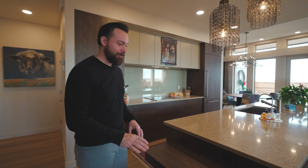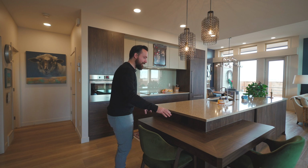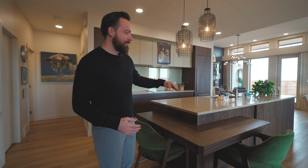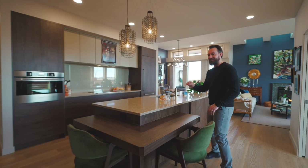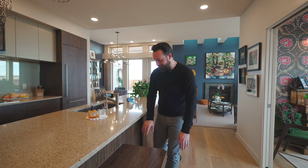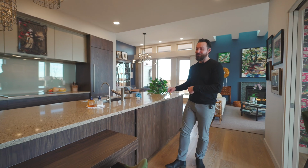But we're still not done in this kitchen, because one of the things that I did want to point out that is super unique about this space is this little sitting area over here. So typically when you see a long island like this, you're gonna get that bar seating. However, what they sacrifice with that bar seating is, again, having this little nook over here, but then you get extra storage on either side all the way down this island, which is fantastic.